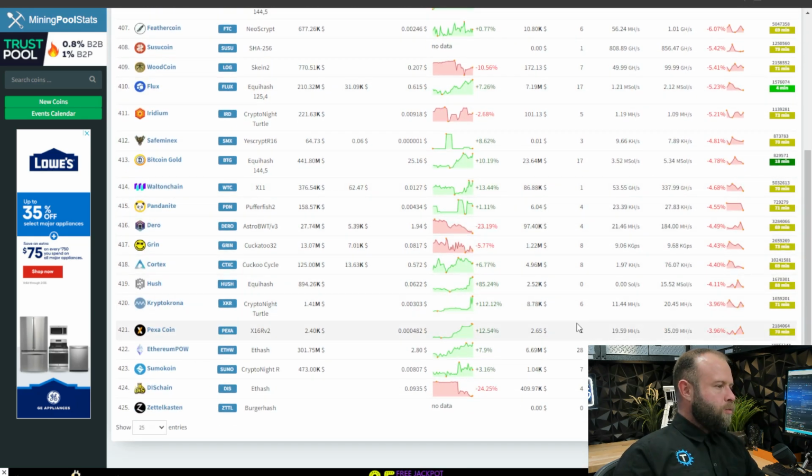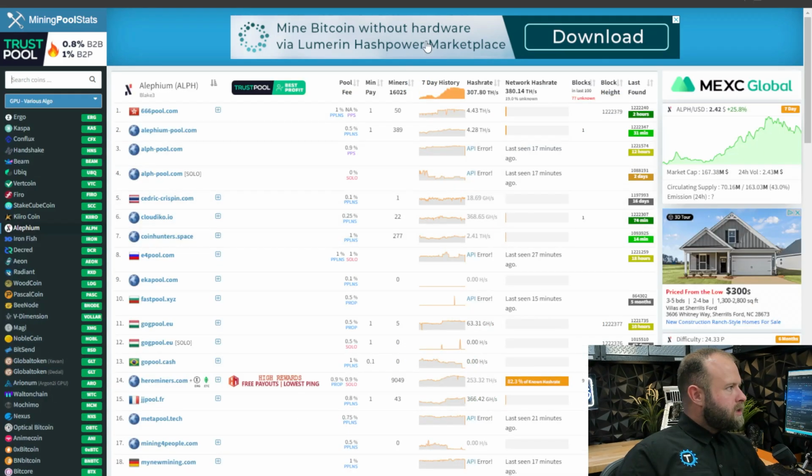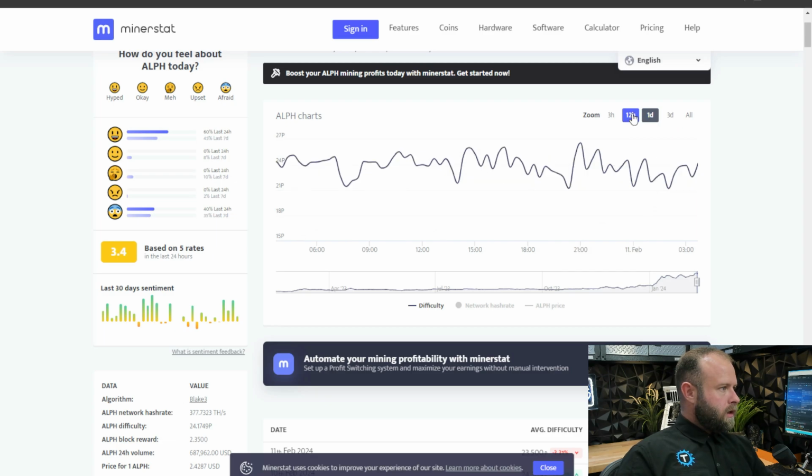Although I did want to take a look at Alium. All right, so it's not giving me the data here. I'm taking a look at Alium on MinerStat. So this goes against my strategy. I'm not supposed to mine stuff that has high difficulty, and it is firmly in the high range.